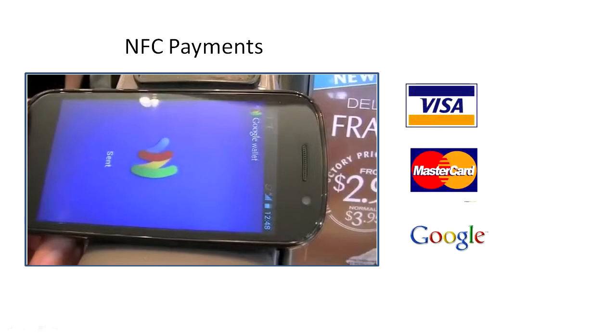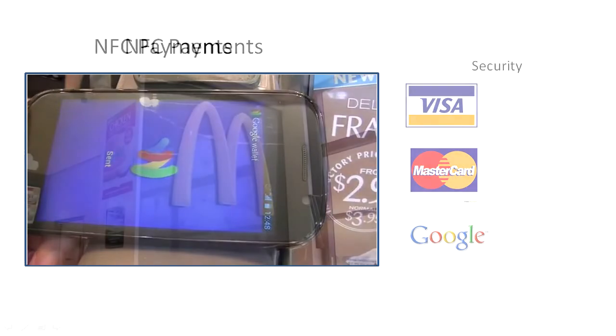Visa, MasterCard, Google, and even major cellular carriers already offer NFC-based credit cards and electronic wallets, while retailers are gradually incorporating the technology and offering their customers the option to pay with their NFC-capable phones. As adoption of NFC technology spreads further, you may encounter similar terminals in petrol, bus, metro, and train stations, and even small retail stores eventually.